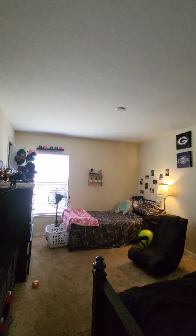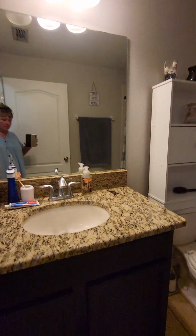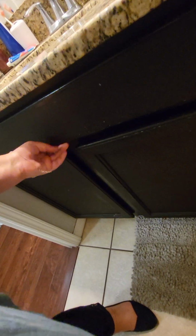Bedroom number one, they have two twin beds in here, fits fine. So good size room, carpet is completely shot. So that's not stuff you're gonna wanna be walking on. Bathroom number one, good size bathroom. Doesn't look like they painted these. Well, they might have. It's kind of a chalky paint. Shower has some deferred maintenance, but looks pretty solid.